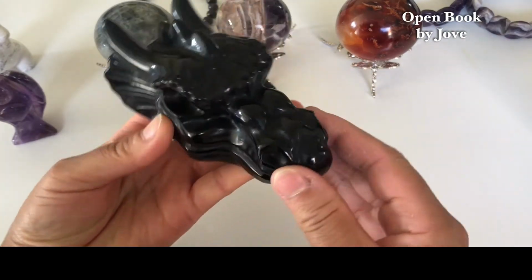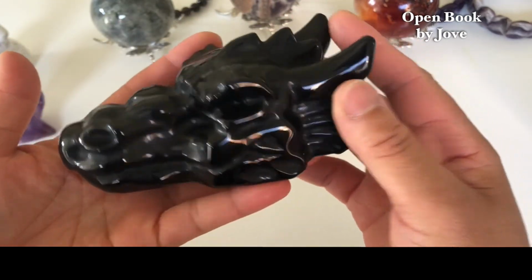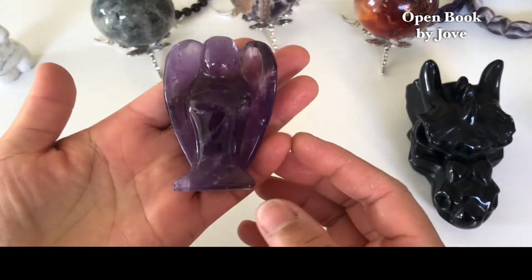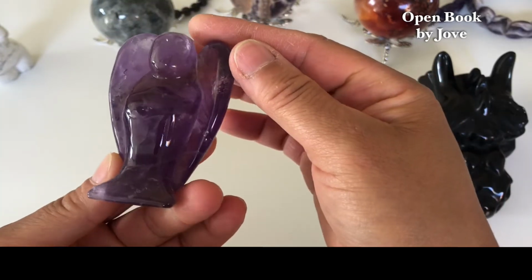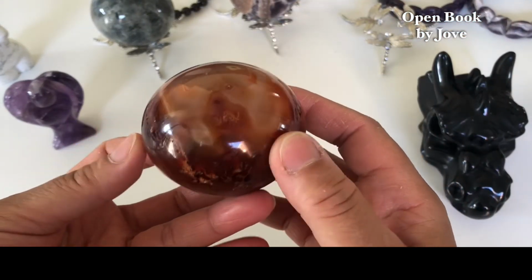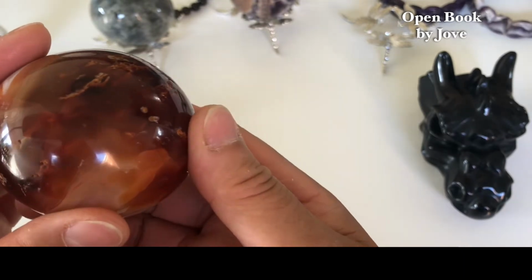Sorry, this is my obsidian dragon carving. I love dragon. This is the first time, as soon as I saw this I said I want to have one of those. So here it is. My obsidian dragon head, and that's my angel, amethyst angel, that's my carnelian sphere. Yeah, a light reflection, you can see it over there. Yeah, it has different shades in there. It's really good.